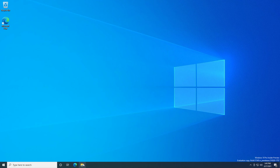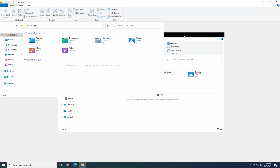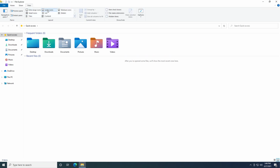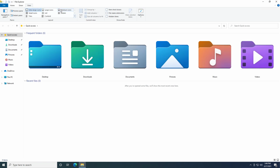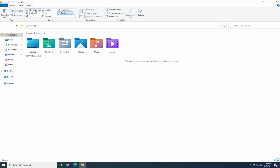As you can see, well, it's taking its time. There we go. We have brand new icons for desktop, downloads, documents, pictures, music, and videos. This reminds me a lot of a couple Linux distros. It's kind of okay, I guess, but it's not my cup of tea, honestly. Let's see. View. Let's make them large, extra large, medium, small, list. Honestly, not my cup of tea, but I do see where they're coming from.